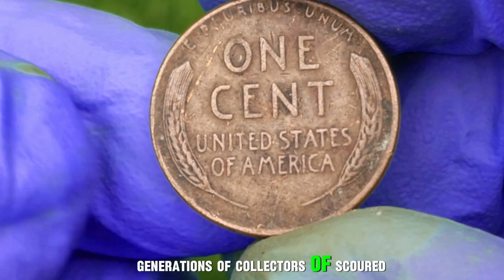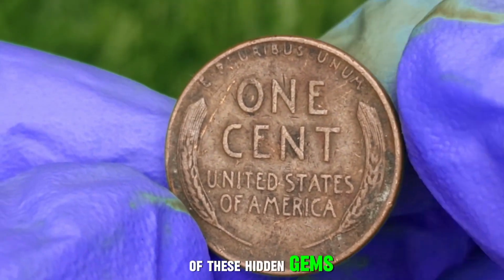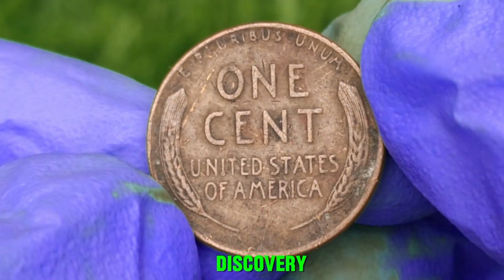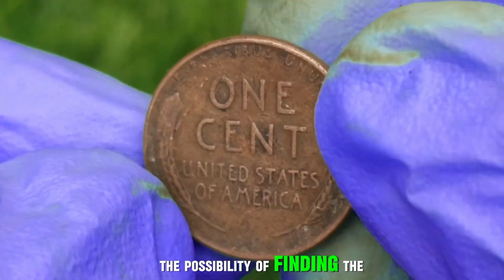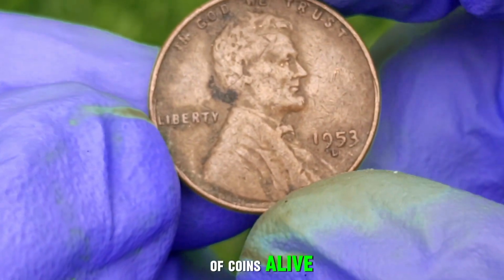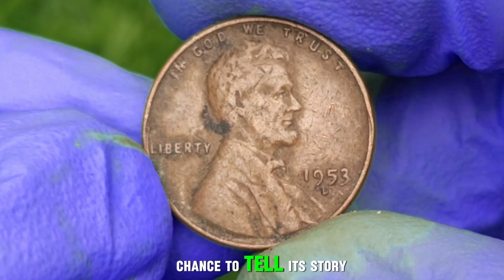The 1953D wheat penny is also a reminder of the enduring passion that fuels the world of numismatics. Generations of collectors have scoured change, coin rolls, and estate sales in search of these hidden gems. The hunt is not just for profit, but for the thrill of discovery, the possibility of finding the extraordinary within the ordinary. This pursuit keeps the legacy of coins alive, bridging the past with the present, and giving every coin a chance to tell its story.